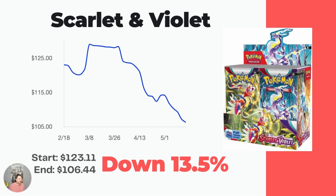But people just aren't that excited about the Scarlet and Violet base set. It's not a bad set. I think it has some good cards in it. It has some exciting prospects, but it's a base set. Most base sets aren't anything too crazy, and Scarlet and Violet just, to me, does not have something to keep drawing me back to open more packs.